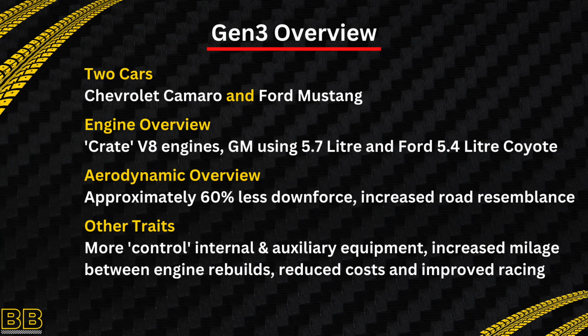So with all that in mind, and of course the demise of Holden and the Commodore that had been racing in the Supercar series, change was needed. And in 2023, that change arrives in Gen 3. So what does Gen 3 look like? Well, we're still going to have two cars, two brands represented on the grid. The Holden Commodore is going to be replaced by a Chevrolet Camaro, and Ford will continue to run a Mustang, albeit a newer version, which, despite being a GM guy, I have to admit that new Mustang looks incredible.